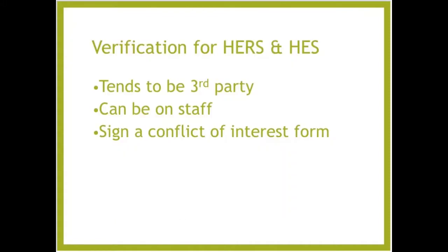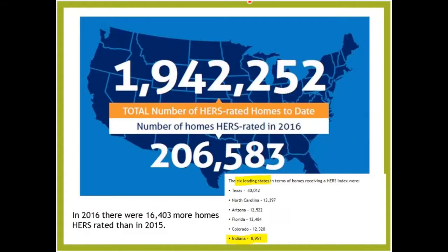So when you're doing verification, both for the HERS rater and the home energy score assessor, these tend to be third party, but they can be someone on your staff, which we're also seeing some more of that if you're a design or build team or developer. And if they are someone like that, then they're going to be needing to sign the conflict of interest form.